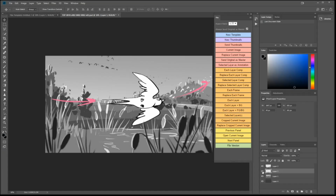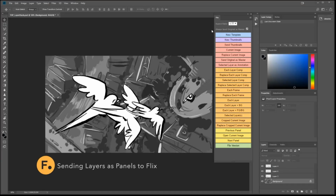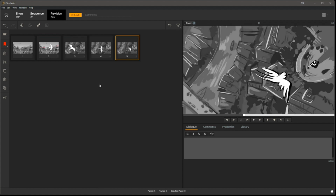I'm going to turn on another layer, and then I'm also going to send the current image over. So now we're beginning to build out all of our panels. We can see the two. Now, instead of turning on a layer and then sending the current image, we can do this using an each layer command that we have inside of here. So I'm going to go and choose the each layer plus the BG. So what will happen is that command will automatically turn on and off each layer, keeping the background on, and then we have our panels now inside of Flix.